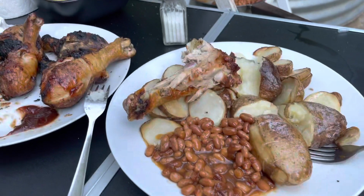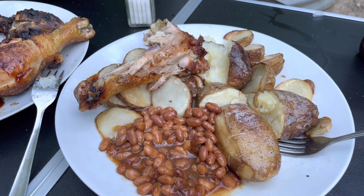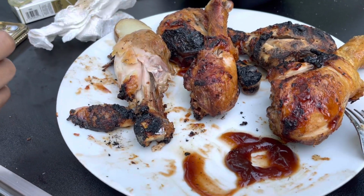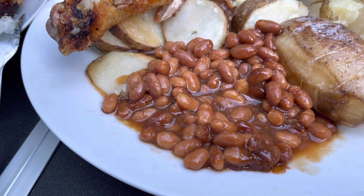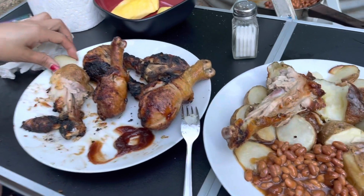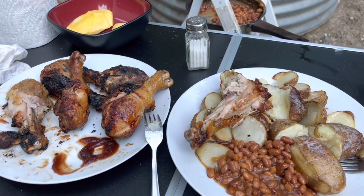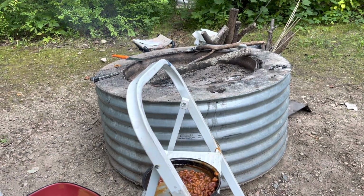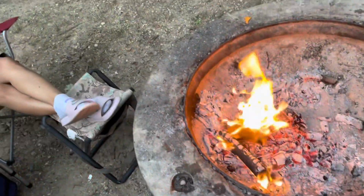Well, this is how it turned out. The potatoes, I had to throw them in the microwave. They're tasty, but they weren't cooked all the way into the center. Chicken got a little burnt. A couple of them fell into the ashes. But we're making the best of it. I gotta say the beans are delicious though. So there's our hillbilly dinner. But we'll clean this up, and then tonight we'll have a fire and we'll roast some marshmallows. Yeah. And we'll bring you along.